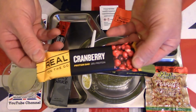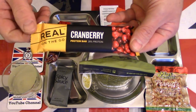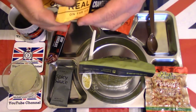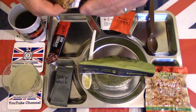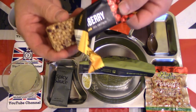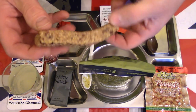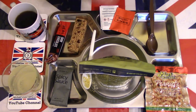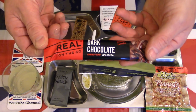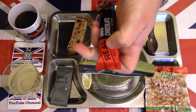Now, let's open the cranberry protein bar, and it says it's 28% protein. Looks very similar to the British ORP cranberry bars. Very similar. Quite sticky. Let's put that to one side. And then of course we have the 60% cocoa real dark chocolate. I think we need the knife for that one.